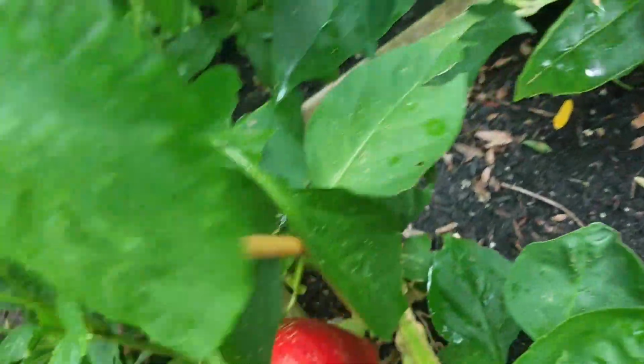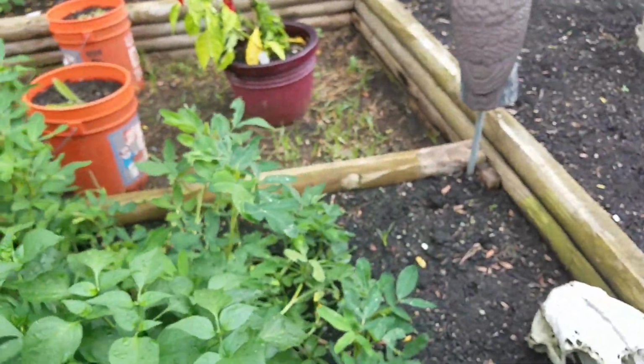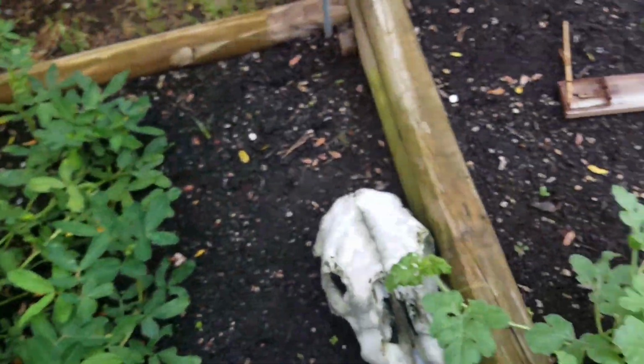Those are great peppers. Oh my goodness, those things are so delicious. And I picked the last of the eggplant, I believe. Oh, I got another one coming along there. So eggplants are doing really well also. And the peanuts, I'm not sure what's gonna happen with them. I'm just gonna leave them in the ground. We'll see what happens here.